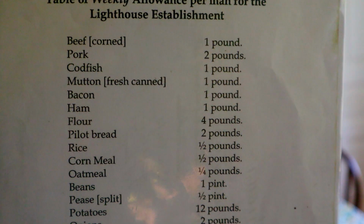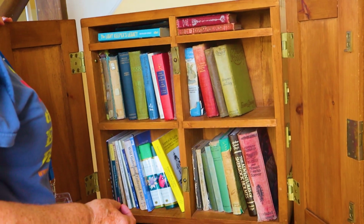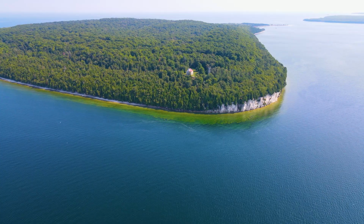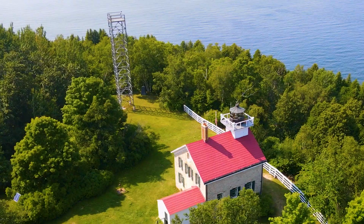Supplies would come in with the lighthouse tenders. Lighthouse library, have you come across these before? Yeah, with the tenders. They needed to have a very good view out over the lake, and they had to keep track of all the ships that came past.